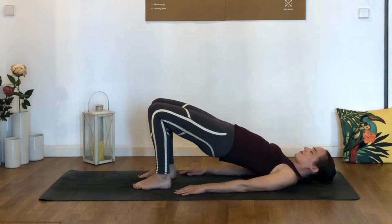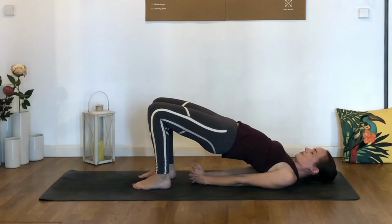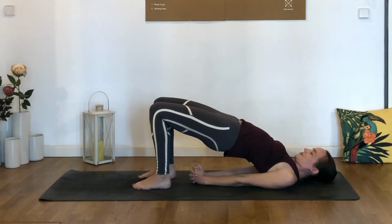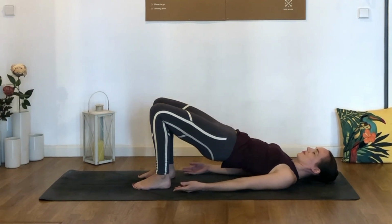And you might just stay right there. Or you might also choose to clasp the hands underneath the back, walk the shoulders a little bit closer together, and lift the chest up even higher. Opening up through the back and through the entire front of the body here. Quadriceps, hip flexors, and making the back of the body, those legs and glutes, work. Lovely, so then let's release that.